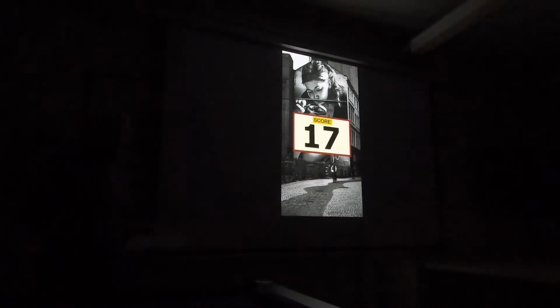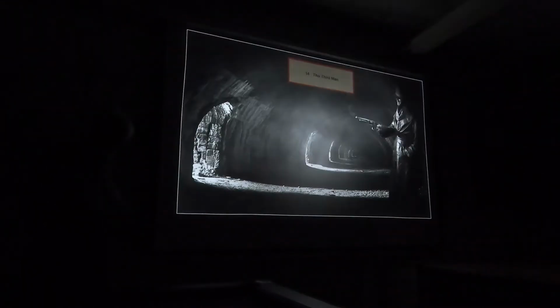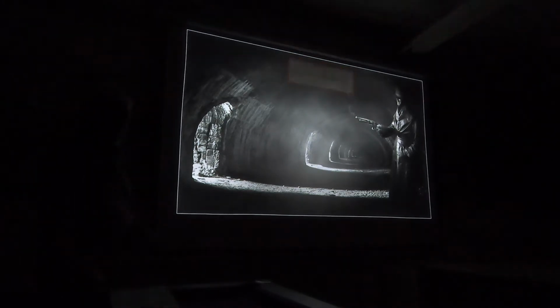When I Shrunk the Kids got 17. Carol Weatherly. The Third Nun. Again, suitable book title.